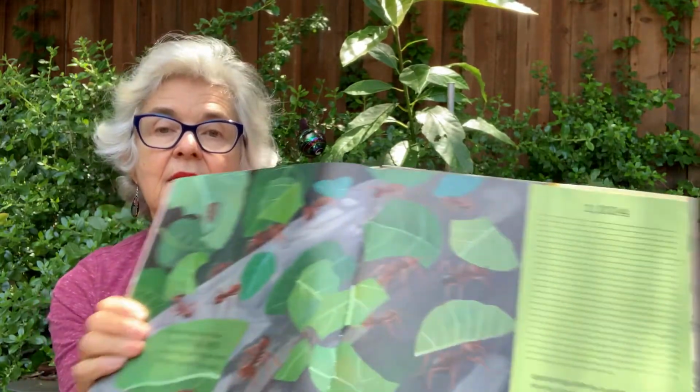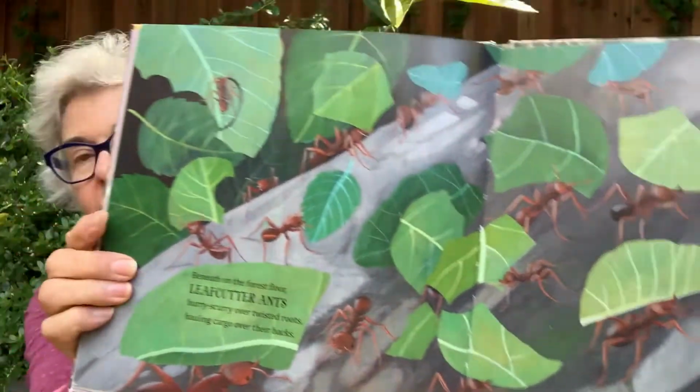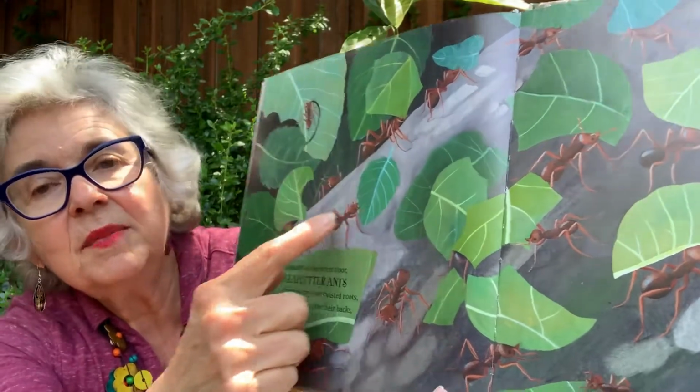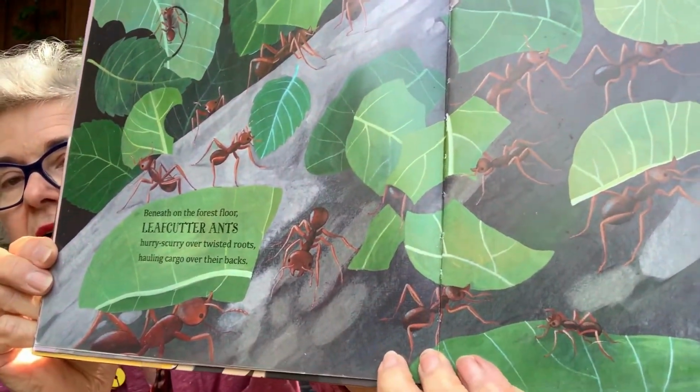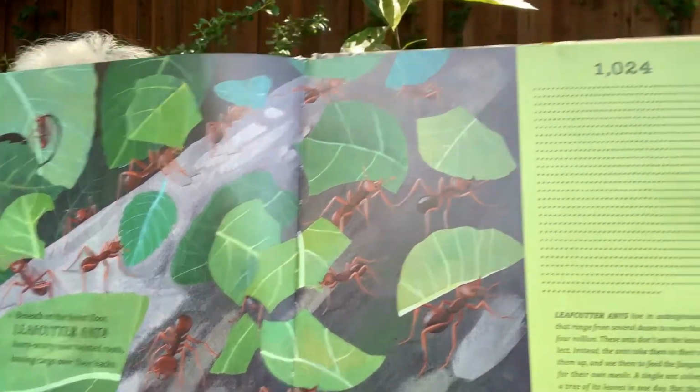Beneath the forest floor, leafcutter ants hurry, scurry over twisted roots, hauling cargo on their backs. 1,024 of them. And look at them. Look at the leaves that they're cutting. They cut those leaves and then they carry them along on their backs. Those leaves are bigger than the ants are. They're very busy, aren't they?